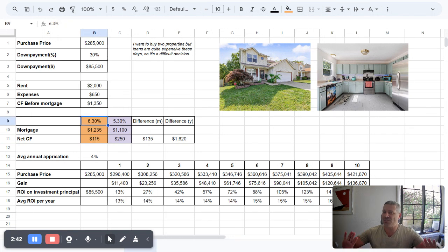Let's just say for a second, if the mortgage today was 1% less, 5.3, then you would say, oh my God, this is cheap. I'm jumping in and I'm going to definitely buy because it's cheap interest rate. And I'm going to pay instead of $1,235, I'm going to pay $1,100. Oh, that leaves us with $250 in cash flow.